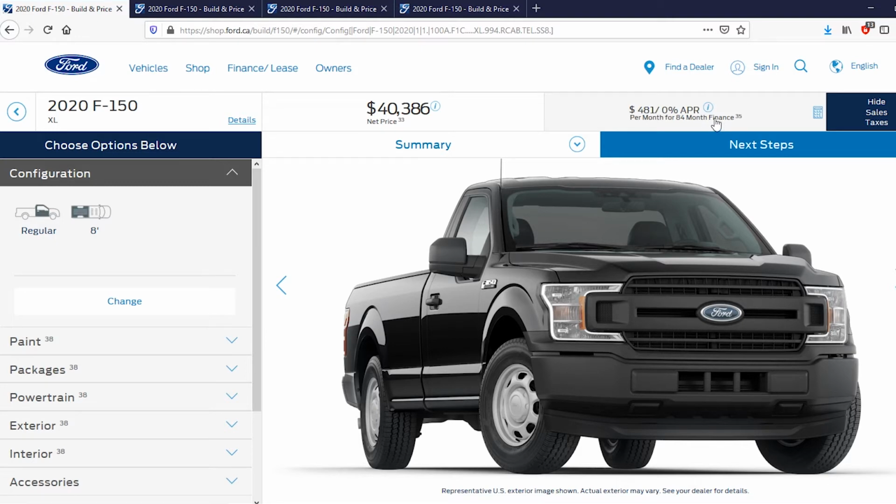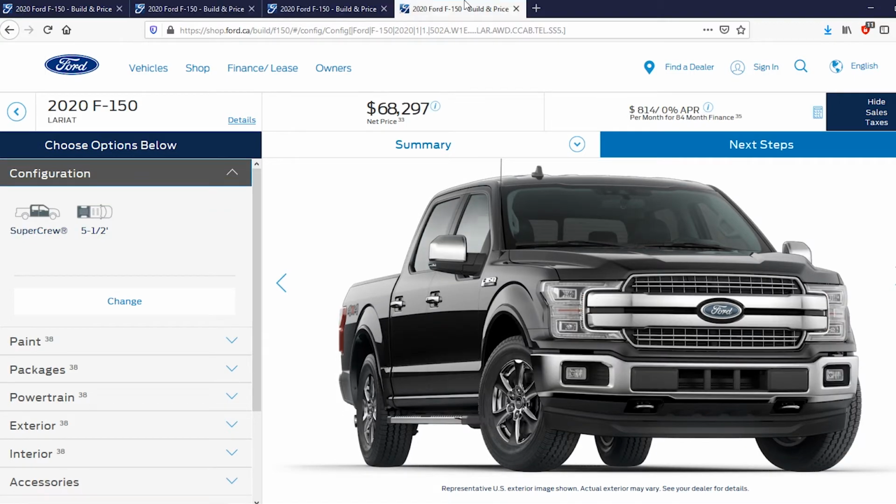Again, these are zero money. This is $0 down and no trade-in for this vehicle. But look at the difference between these vehicles here. So we're $400 versus $600 versus $700 versus $800 a month.